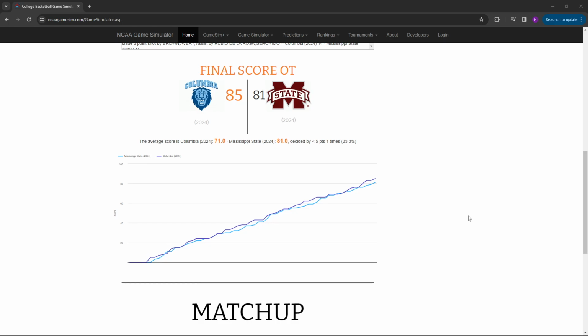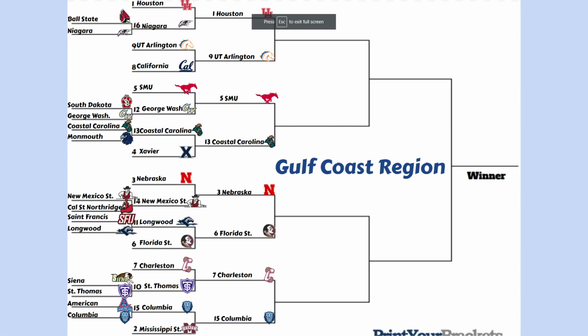And in the most shocking fashion, the Lions are able to beat the Bulldogs from the SEC. A close game throughout, back and forth, but Columbia taking the last lead and maintaining it to the end to get the huge upset victory. And here is our look at our last 8 teams in the Gulf Coast region. A couple upsets, but what we need to do is continue and narrow this down to the top 4 teams out of the Gulf Coast region. And we are going to start at the very top with our Texas matchup between Houston and Texas Arlington to determine who is going to move on to the final 4 of this region.